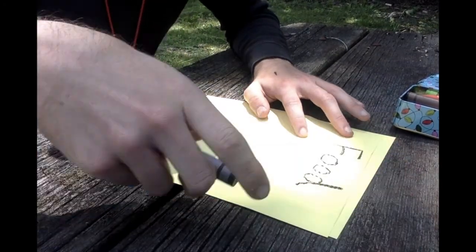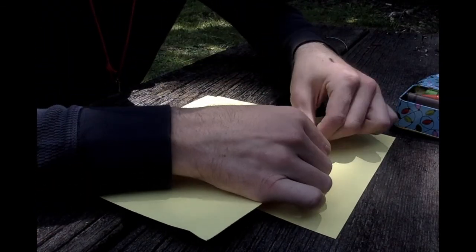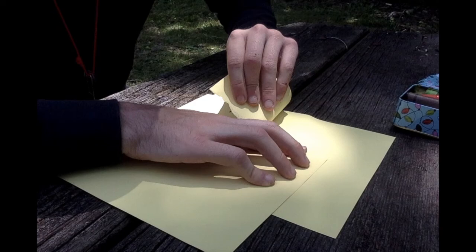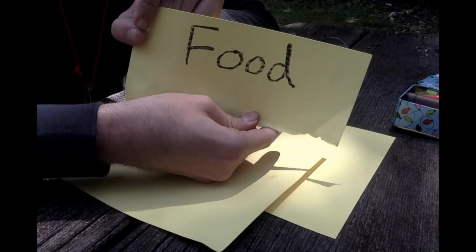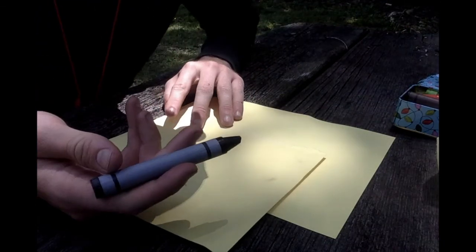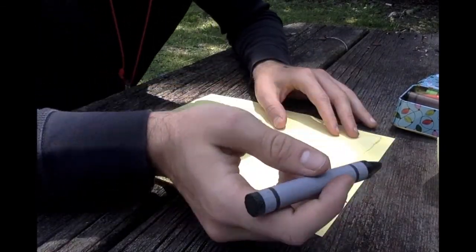Now, I could use scissors to cut out this sign, but I don't have scissors with me today, so I'm just going to rip it. I'm just going to be careful so that I don't accidentally rip any of the words. There we go. There's a sign for the food. Now, if you don't know how to write words yet, you know the drill. Ask a grown-up or an older brother or sister to help you.